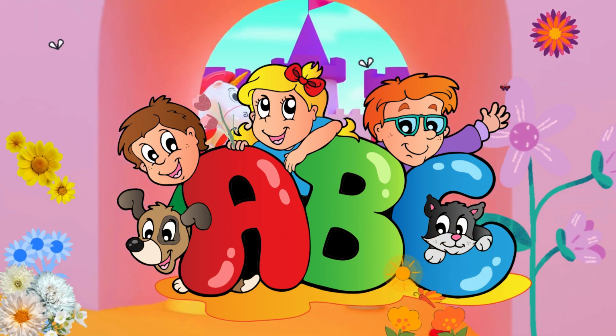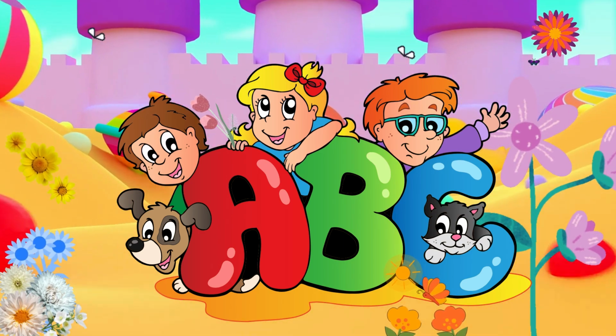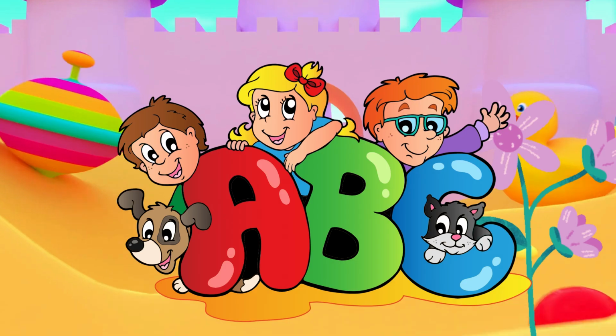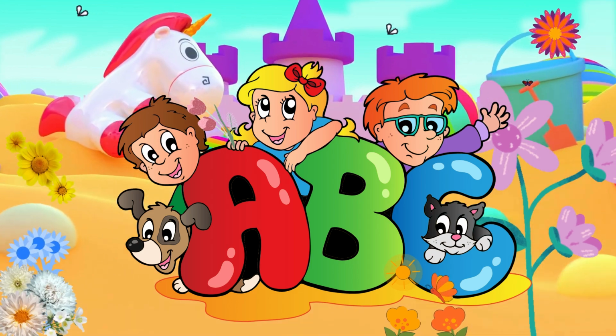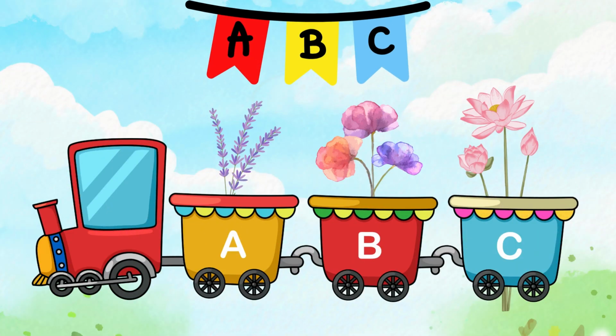Now whisper the flowers nice and slow. A, B, C, let's watch them grow. Now let's clap and sing them loud. Flowers we love, we'll say them proud.